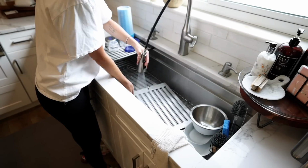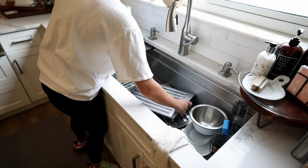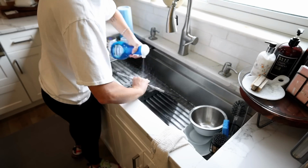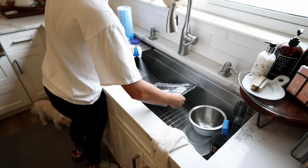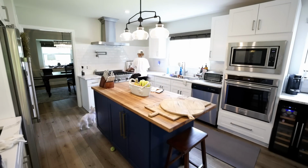Now for those lovely yet pesky hood vents, I just spray them with really hot water as well as a Dawn power wash, and I just let them sit, and you can literally watch the oil and grease just wash right off of them.